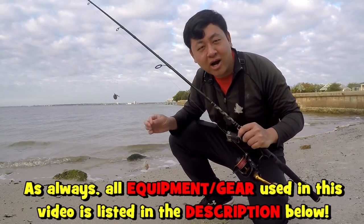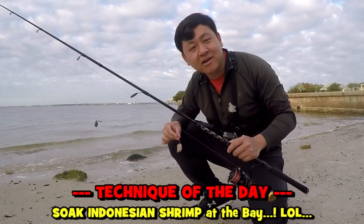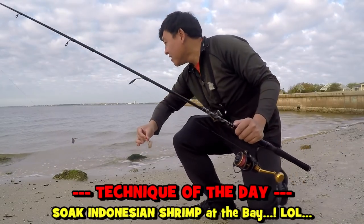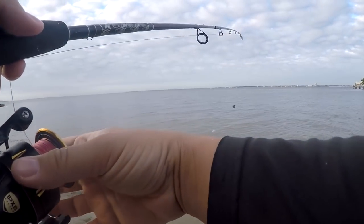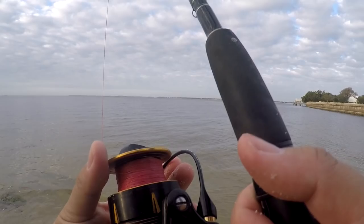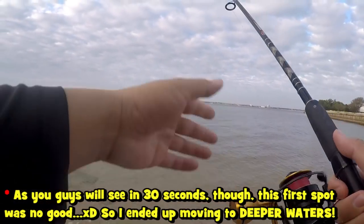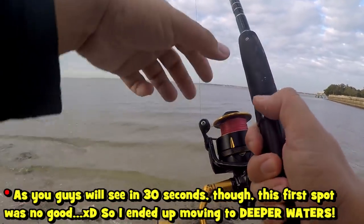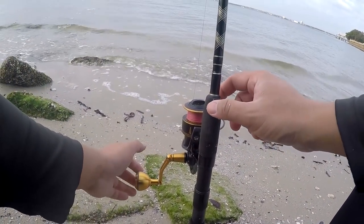So anyways, I just got my first rod of the day rigged up. I'm going to be running like three rods, man. Technique of the day, strategy of the day, nothing special. Soaking bait here at the bay. As you guys can see, Carolina rig on this rod, 2-0 Gamakatsu hook. And man, this place looks very, very shallow to begin with, which doesn't mean, of course, that there is no fish, but I'm just going to punch this thing out there and let's see. Oh, it's actually not that shallow out there. It looks shallow right in front here, but out there is a good 4 feet. Not bad at all. So that's the strategy of the day. Soaking bait with shrimp, man, and see if some new species are going to show up.